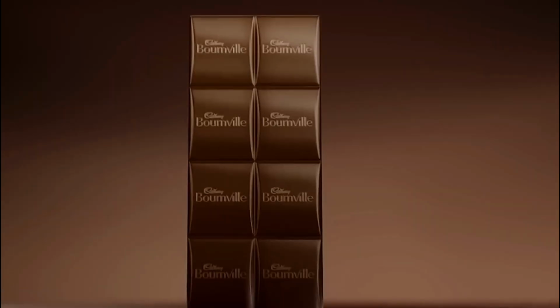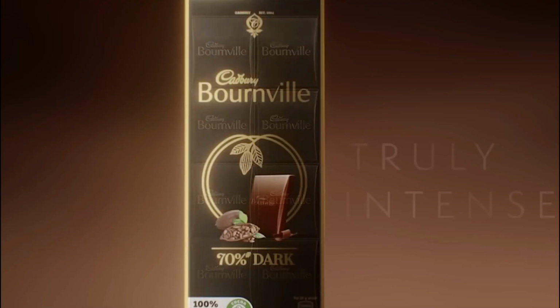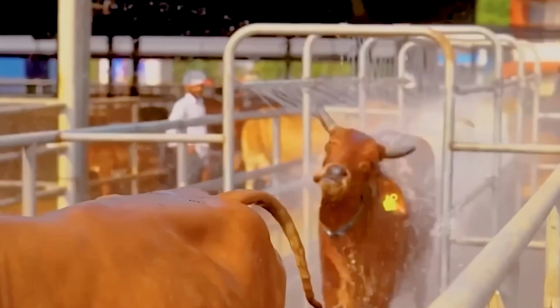Even at this stage, quality control is strict. Every batch is graded by size, color, and moisture content.